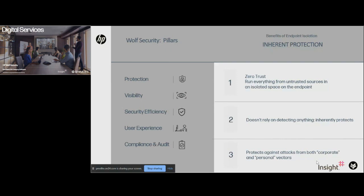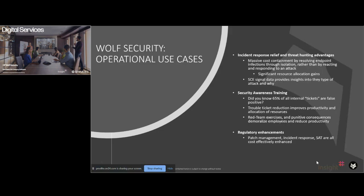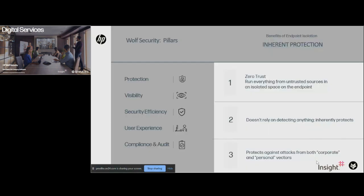One of my favorite quotes from one of our customers was along the lines of, on Saturday they received a call from their IT team that basically said they had had a breach. The CISO said, well, did SureClick Enterprise capture it? They said, yes. And he said, great, then let's talk about it on Monday.